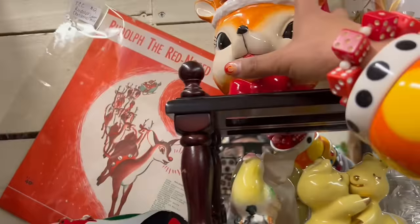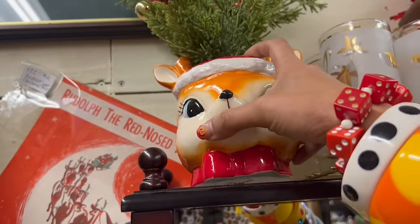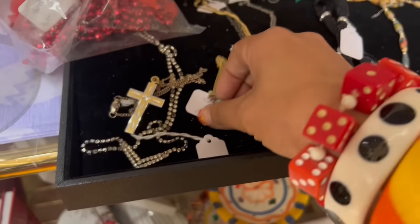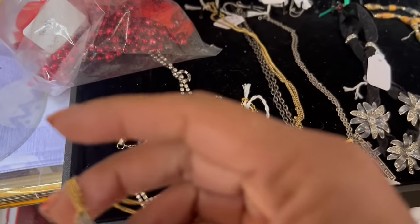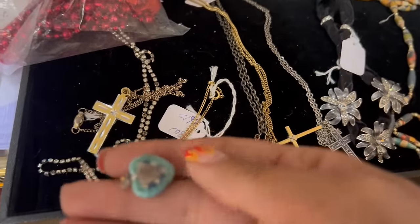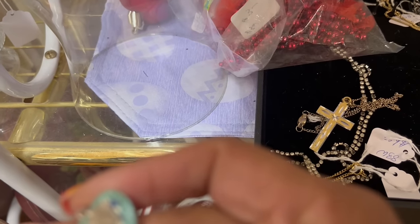This is fantastic. I think this is one of those reproduction ones. Yeah, isn't that insane how good the repops are these days? Now, this caught my attention. Look at this. The pendant. The chain I don't really care about. It's the pendant that's interesting to me. That's really pretty.